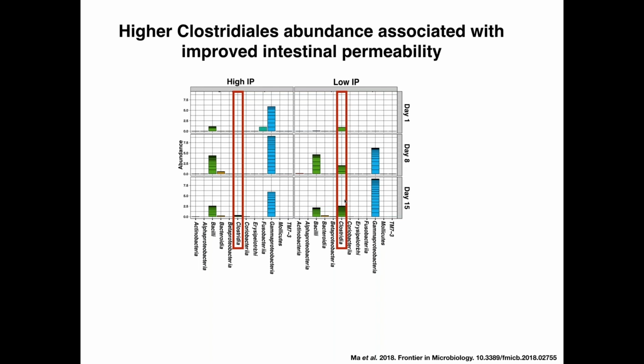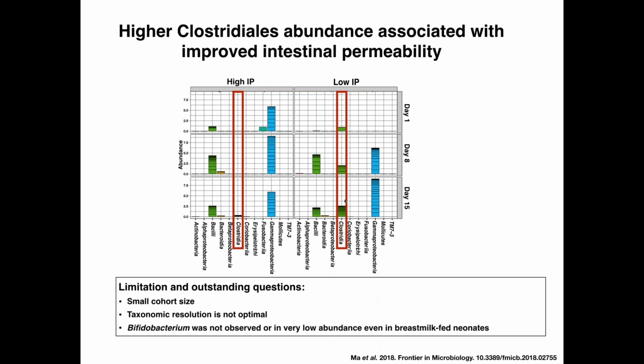So these are very exciting results. However, limitations and outstanding questions remain. First of all, it's a pilot study with a small cohort. Second, the taxonomic resolution using the short regions of 16S is not optimal. And also, we observed very low abundance of bifidobacterium, which is not consistent with previous studies in which breast milk fed neonates have more bifidobacterium.